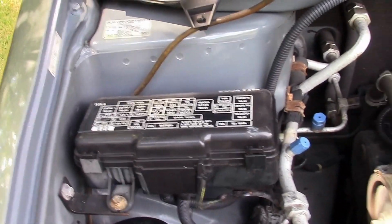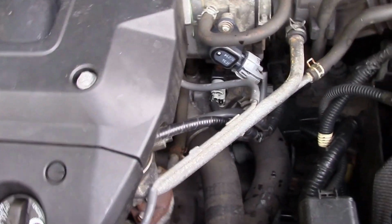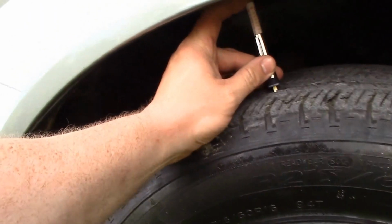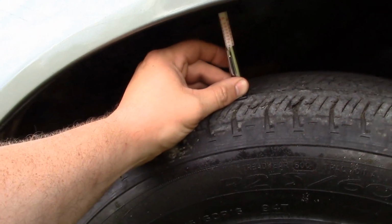Let's just have a look here around the engine compartment. Maybe a little bit of squeaky belt going on. There's a look at our motor. Next one we're going to do is get our tread depth on our tires, and then take a look at the inside of the vehicle.